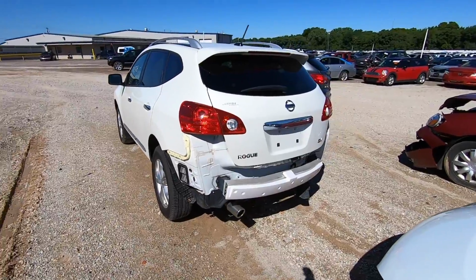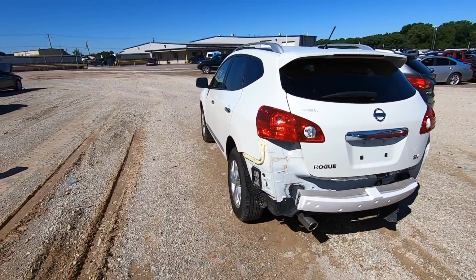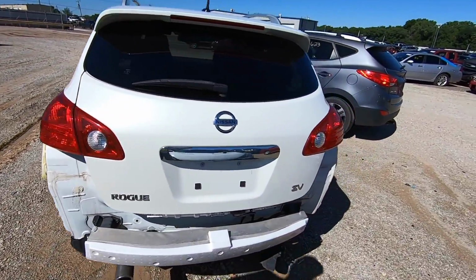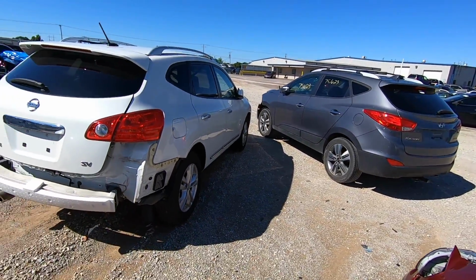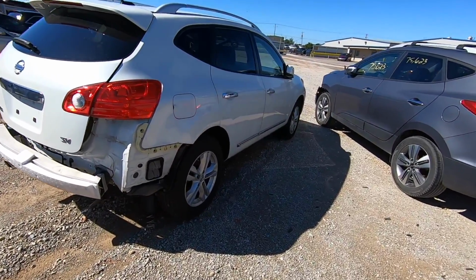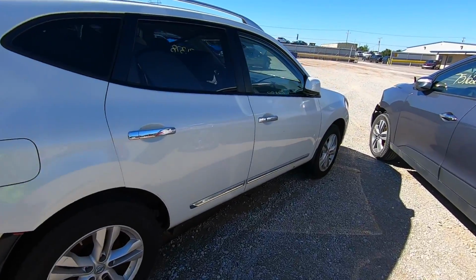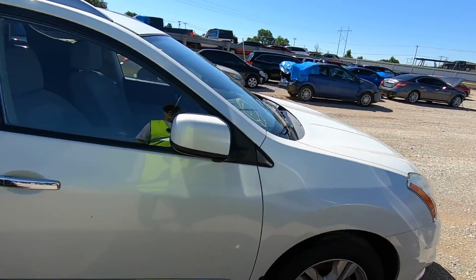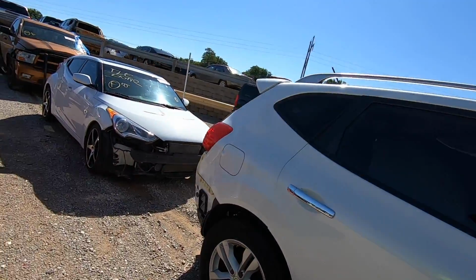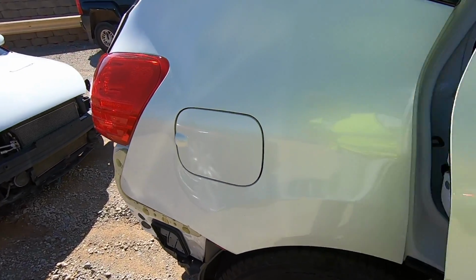So this is one I thought didn't look too bad. And I bet looking at it from the video here, you're probably thinking the same thing. This isn't too bad. It's a 2013 Nissan Rogue. I don't remember what the miles are on it, but I don't think it has that many. A little bit of rear end damage, 71,000 miles, but it's listed as a no start. And I'm sitting here wondering, why would this be a no start?